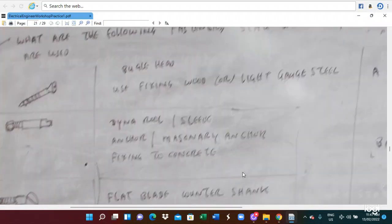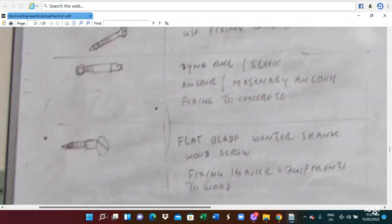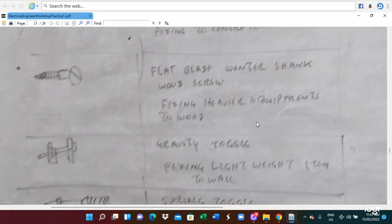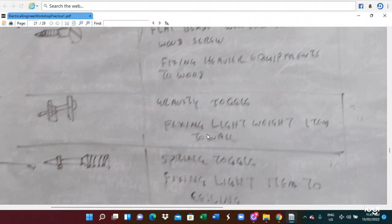So here is a fastener. Then we use a bucket head fastener. They are utilized for light angle steel. Here is a dynabolt, a sleeve anchor, and a masonry anchor. Here is a screw. So you have a flat blade, a shank, a push screw. Here is a heavy toggle. Here is a spring toggle. So they are the kinds of fitting equipment we have utilized in the workshop.